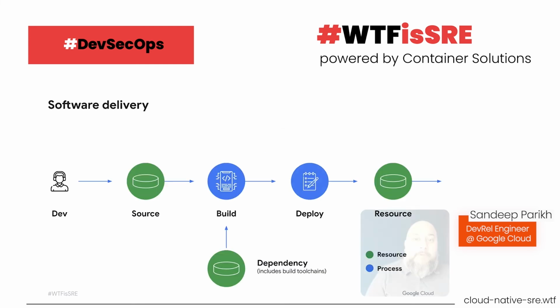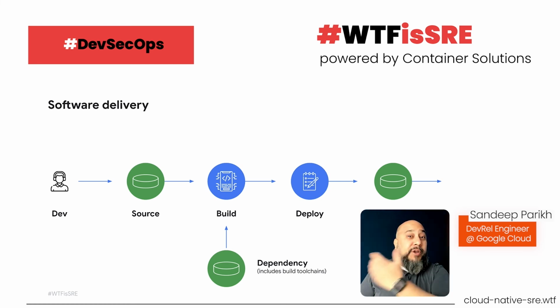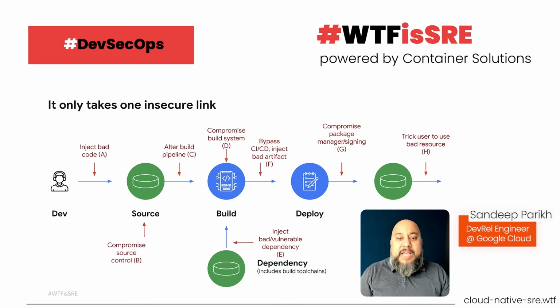Now, if you look at the typical software delivery process, right, it starts with developers who are writing source, they're building their applications with other dependencies, they're deploying those resources, and then pushing that out to an end user. Now, from a security perspective, there are many potential insecure links here in this process, right?